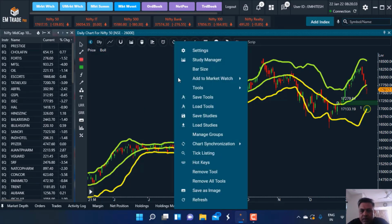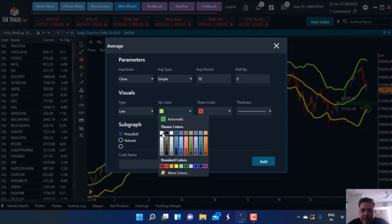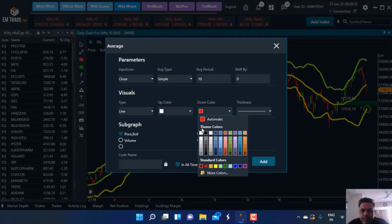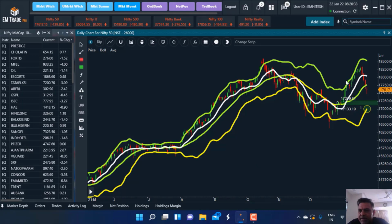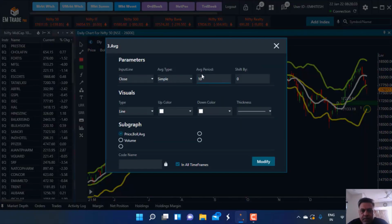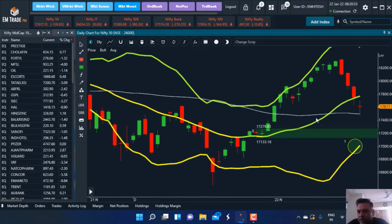And on the other averages, which I'll plot along with my Bollinger Band, is the 50-day. I will assign white color. Sorry, that was the 10 DMA. Let me change the inputs to 50. Yeah, and Friday's low, if you notice, was the 50-day moving average. So once it breaks, the possibility of further declines opens up.